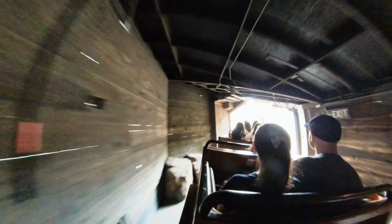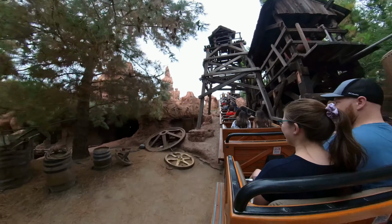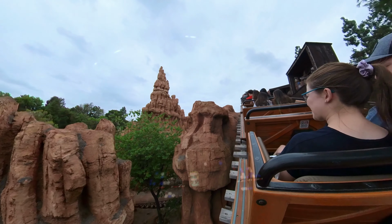That roof is the big reason Big Thunder Mountain Railroad has made the list at number 3 for blocking your view. When you're sitting in back, you have a much more open view, and to me, that makes the ride more fun. You might find that a weak reason, but for me, that's the reason that Big Thunder is starting our list. Let's move on to number 2.